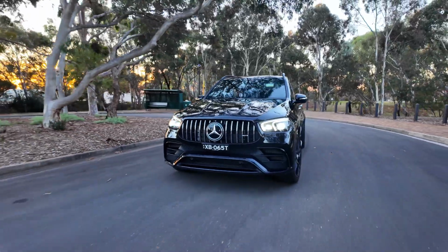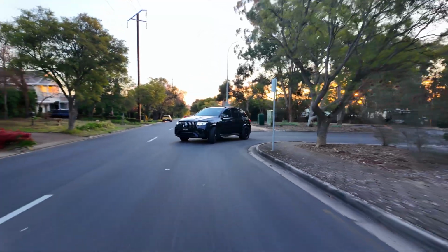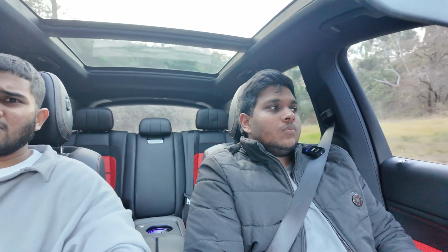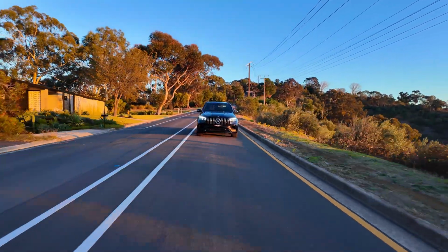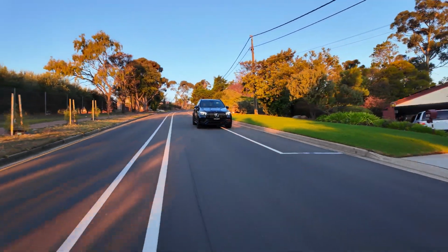Okay, let's go for a drive in the GLE 63S. Starting with the suspension, we're currently on sports mode and it's not too soft nor is it too hard. It's kind of perfect. Like it's the perfect amount of stiffness. And insulation, as in sound insulation, there's not much sound coming in here, which is quite fantastic. There is very little noise that's coming.